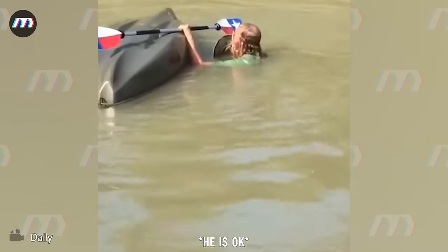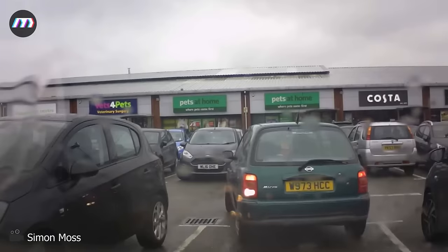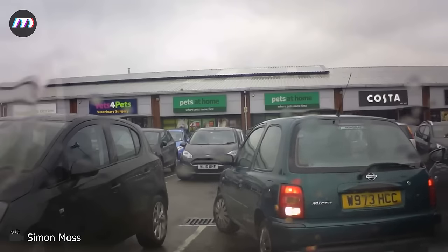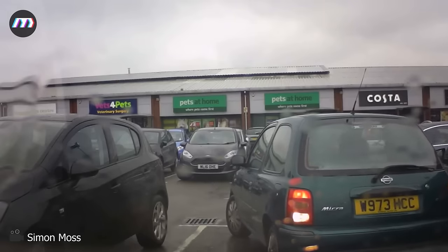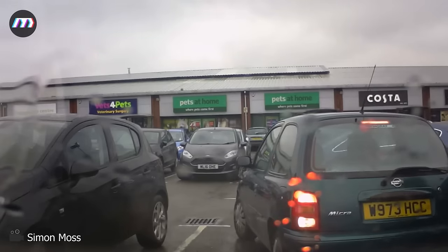To be a good boater and fisherman, he needed a bigger kayak. Oh my god, she'll hit it! Oh my god, this woman cannot drive. Who taught her how to drive? She needs to go back there and relearn how to park.